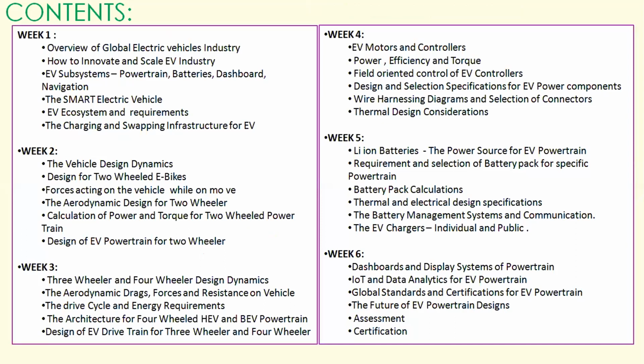Thereafter, what are the calculations for the powertrain. And then for the 2-wheelers and 3-wheelers, we do the complete design of the vehicle, and in the figure that I have shown you. And then we come to the calculations and the simulations for each and every component, your motor, brake, the throttle, each and everything.